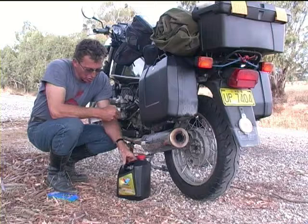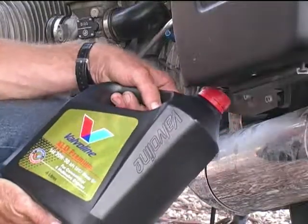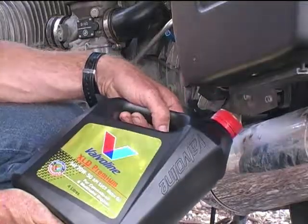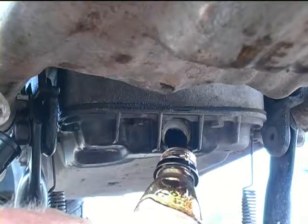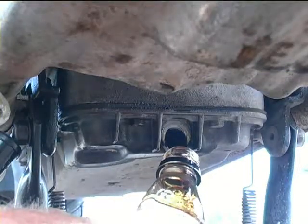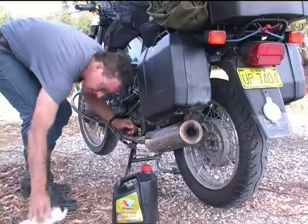Today, we're going to do an oil filter change on the bike. We're going to use Valvoline XLD Premium, 20W-50 weight. We'll try and catch as much of it as we can. Okay. Done. Now we'll go to the other side and take the oil filter out.